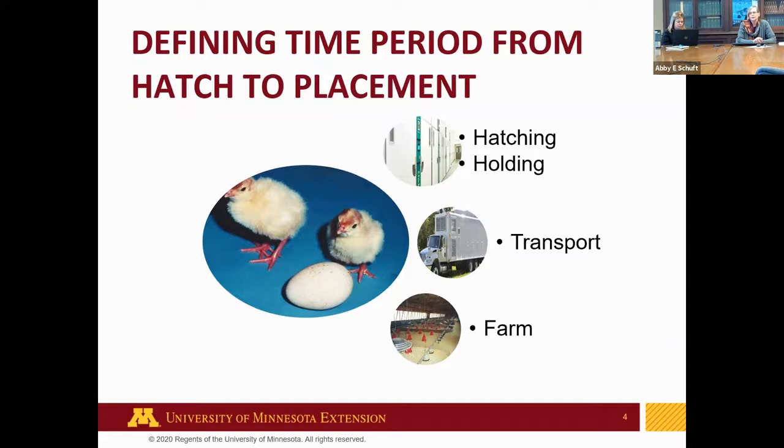So if we look at that whole cycle, those times can start to extend from the initial poults at hatch all the way out to the farm, and we can start to see sometimes where it might be closer to 50, 60 hours before they have access to feed.